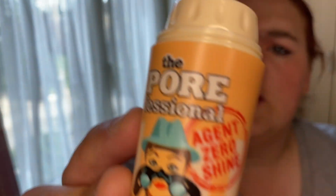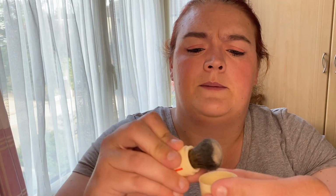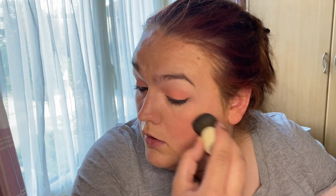and go and ruin everything, I have my professional Agent Zero Shine powder, as I talked about before. I'm going to give that about 5 very light taps. I'm going to swirl it around on the brush, and then tap, tap, tap, tap, tap. This comes at the bottom of the thing, by the way. And then I'm just going to quickly go in circular motions over the whole face and set everything.